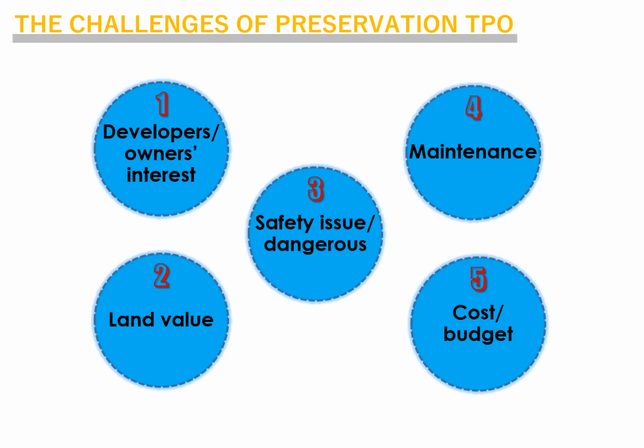Second is land value. Of course land value akan meningkat due to the development project, especially if you see along the highway compared to kalau land value yang ada hutan semata-mata, kawasan hijau, okay, tiada pembangunan. So kalau ada pembangunan, of course land value akan meningkat because pembangunan akan dikenakan cukai, so dia memberi keuntungan dan pendapatan kepada local authority. Third, safety issue and dangerous. This one kalau pokok-pokok tu yang dah mati dekat tepi jalan, yang mungkin anytime boleh tumbang dan terhempap pada kenderaan ataupun akan menyebabkan kematian ke, especially bila berlakunya heavy rainfall.